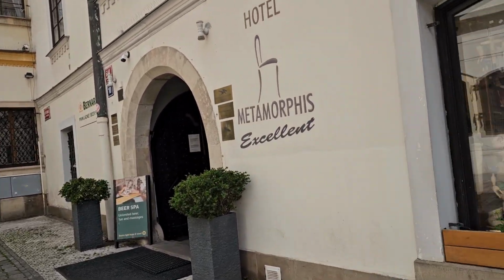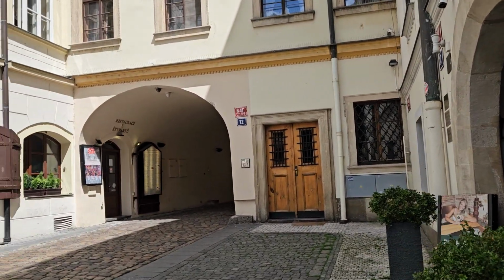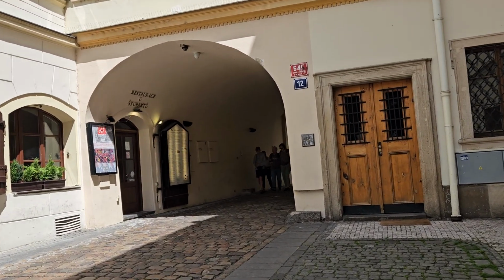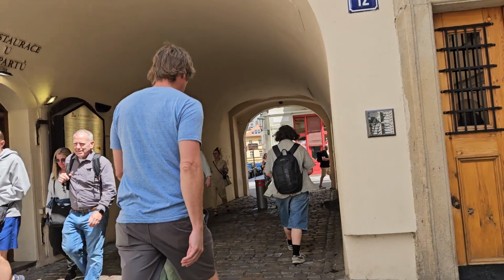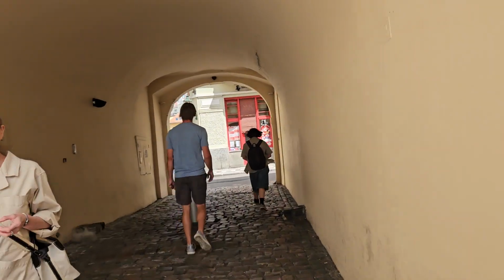Actually, these puppets are typical for the Czech Republic. So if you like playing theater with puppets, if you're a puppeteer, or if your child likes to watch this kind of theater, you can buy some of these beautiful puppets.